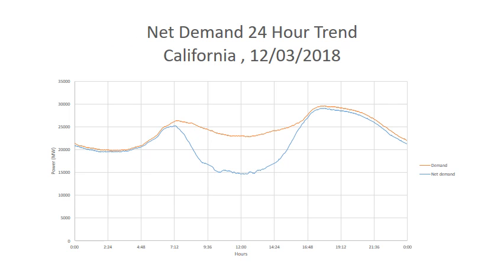This is a chart displaying the electrical demand and production for California on December 3, 2018. This data perfectly demonstrates the technical challenges that exist when renewable energy generation is part of the current existing grid. The plot shows the demand in red and the residual or remaining demand after renewable generation in blue.